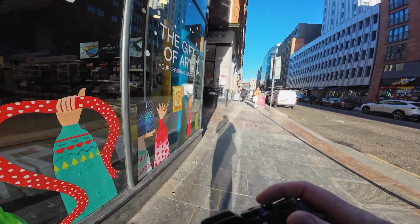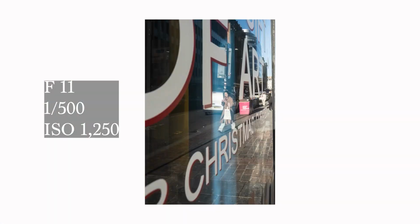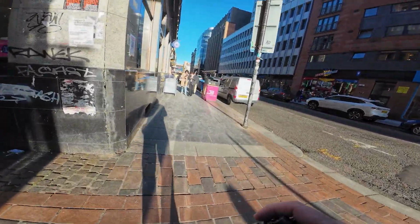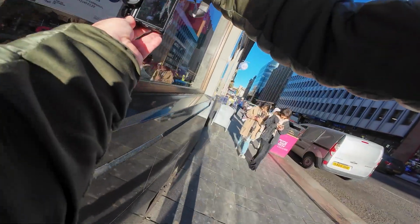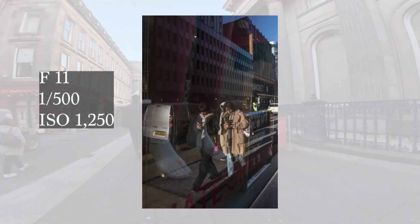Sometimes when you see a reflection in the shop window, you can see how good the shot could be, and you just need to grab it when you can. I like this reflection shot because the people were on their phones and they were totally unaware of what's going on round about them. Same as most people with their phones nowadays.